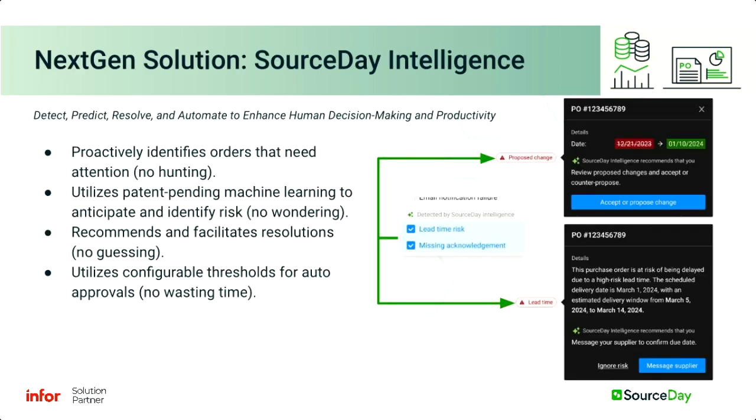So let's take it one step further. Everyone's hearing about AI and machine learning, right? It's the buzzword of the year. And SourceDay has introduced what we're calling SourceDay Intelligence that is able to use AI and machine learning in a very conscientious and responsible way, right? We're not putting chatbots all over the solution, right?